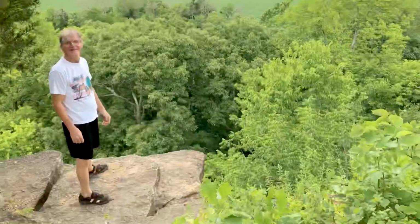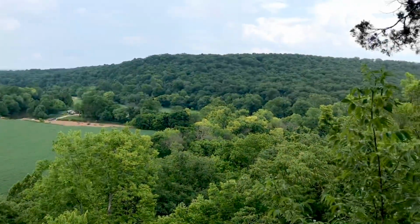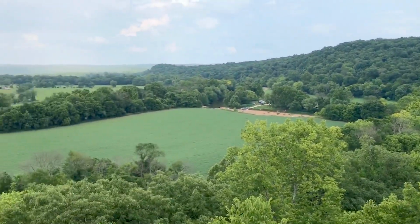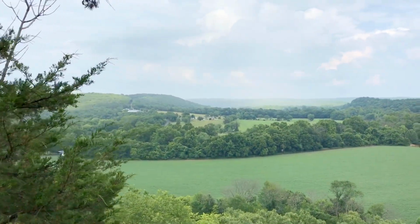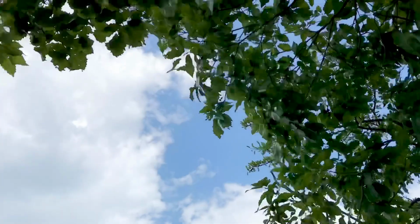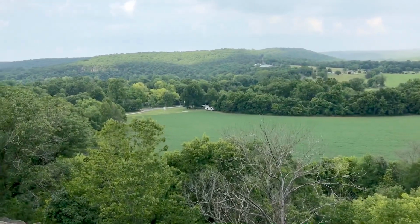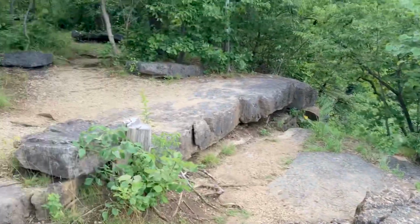Oh, awesome. That just drops off, doesn't it? Yep. Yeah. Great view. It's a huge bluff on top of here. Breeze is blowing. So much more peaceful than at the water with all that noise. Looks like there's a camping area down there. This is part of the trails.